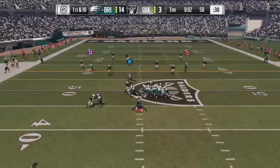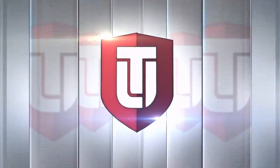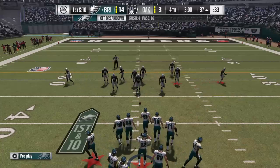From midfield, here's Brady. Left side here to Sanders. And he's brought down. Back now in the East Bay. It's the Eagles in possession of the football and leading this one as we get ready to start the final quarter.